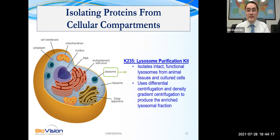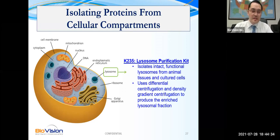Another popular organelle that is studied by our customers is the lysosome. So the lysosome is a digestive organelle that not only digests nutrients and other biomolecules within the cell, but is also often involved in autophagy, which is when the cell basically eats its own components to provide energy during times of stress. So the K235 lysosome purification kit allows the isolation of intact functional lysosomes from animal cells and tissues.